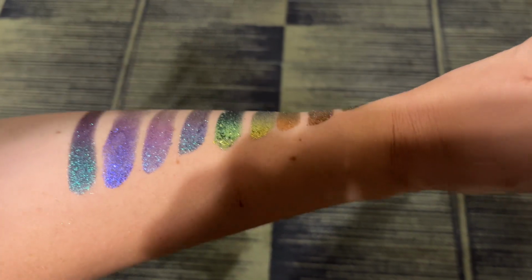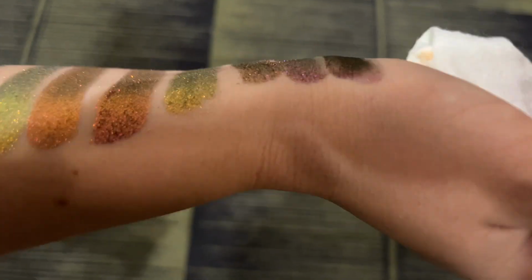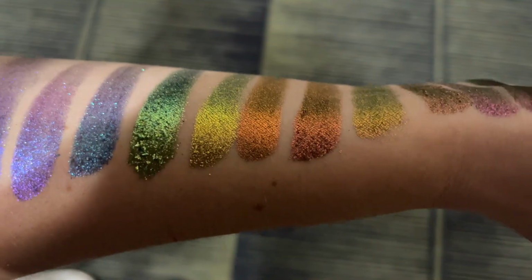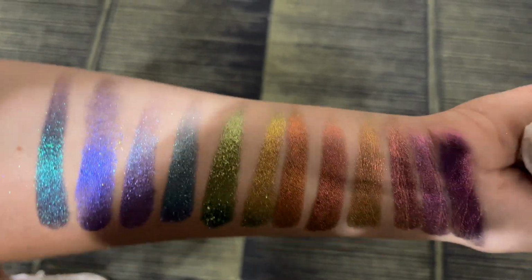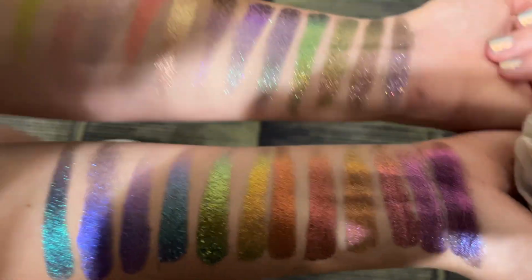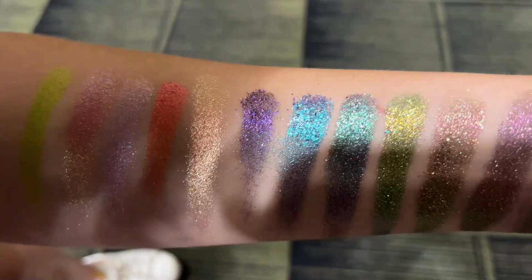So I will put the names in the order from my wrist down online, on the YouTube description, so that way you guys can see which is which. But here they all are in the flesh. Look how beautiful. These ones have a ton of sparkle in them.